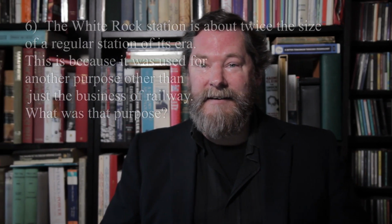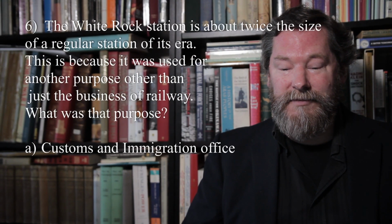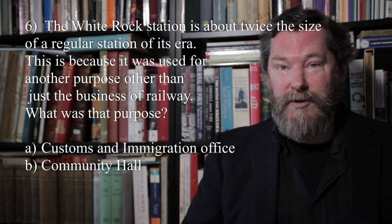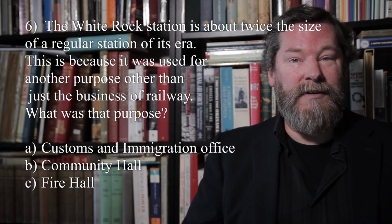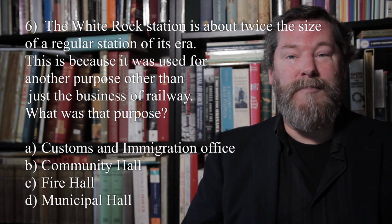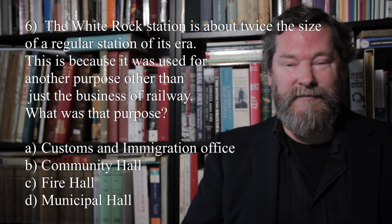Okay, question number 6. When the White Rock Railway Station was opened in 1913, it was twice the size of a regular station for the size of our community. This was because it was used for another purpose other than the railway. What was that purpose? Was it A, customs and immigration, B, a community hall, C, a fire hall, or D, a municipal hall? Fire up the clock.